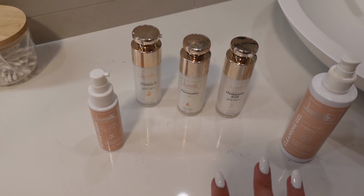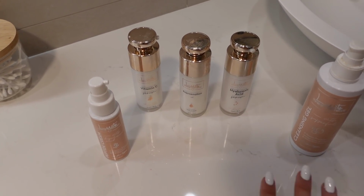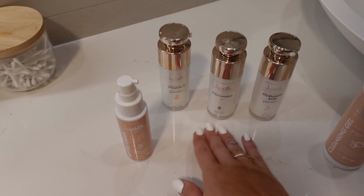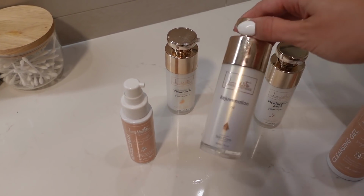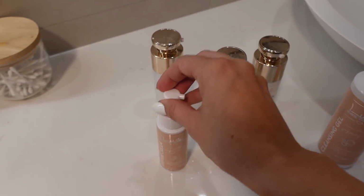All of these together, I'll just link you guys to my skincare routine below, but they all serve a really good purpose each, like hydration, brightening, and then that's like an all over skin treatment. And then this is really good for smoothing and toning the skin as well.